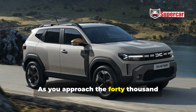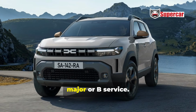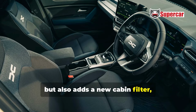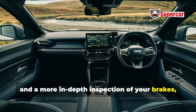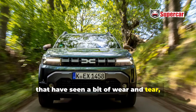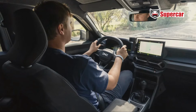As you approach the 40,000 kilometer or 2-year mark, you'll be looking at what's called a major or B service. This includes everything from the minor service, but also adds a new cabin filter, new spark plugs, and a more in-depth inspection of your brakes, suspension, and exhaust system. The goal here is to replace components that have seen a bit of wear and tear, making sure your Duster remains reliable for the long haul.